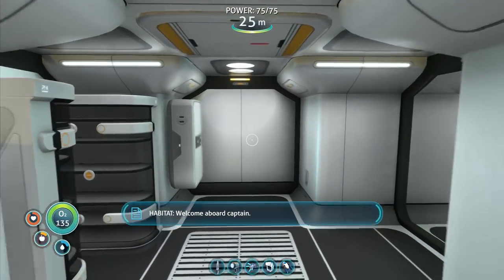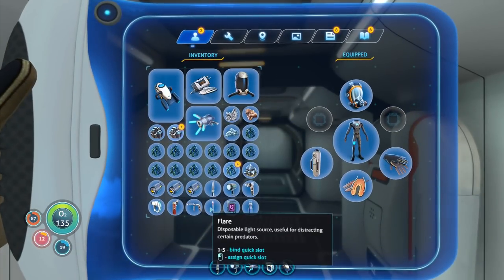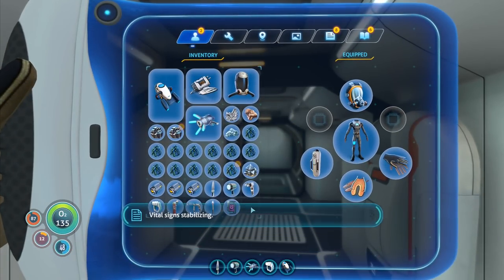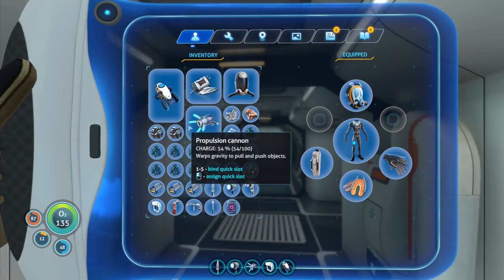Right. Welcome aboard, Captain. Hi, how you doing? Right. First of all, let's go into here and we can drink the water. Vital signs stabilizing. Okay, that's good to know. We're stabilizing. We've got 1% left on that battery. That one's full. That one's full. So I got batteries. I got plenty of batteries.